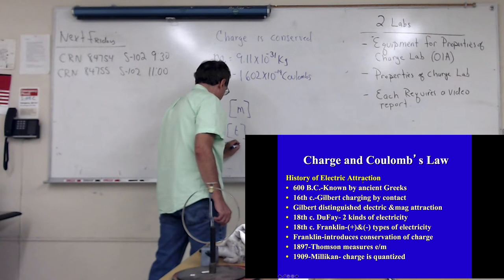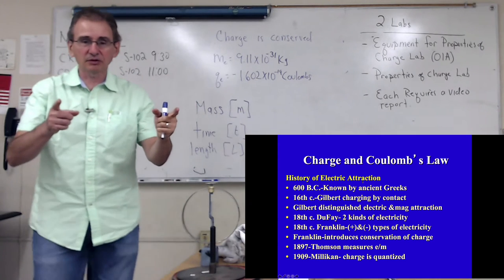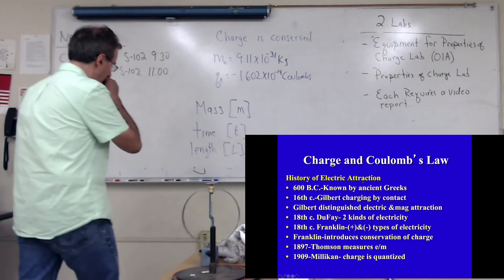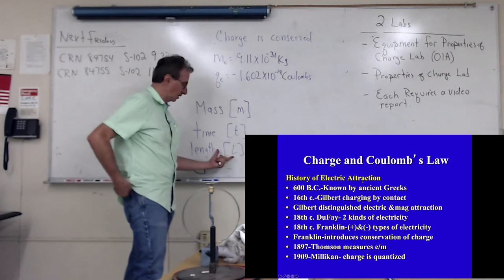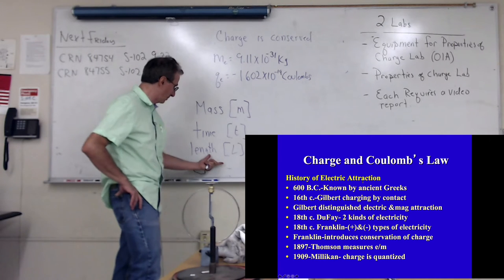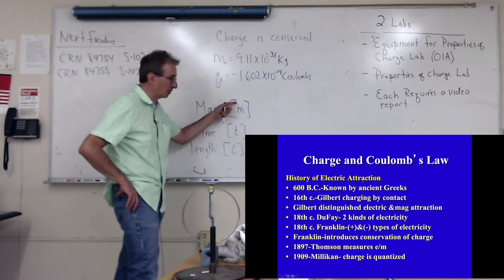Is length not dependent on time, though? No, because if you measure the size of a ruler, it's not time dependent, right? And when you associate units with this, it'll be clear to you, because you measure length. Length is in meters. Length is in centimeters, right? These are the fundamental measurements.